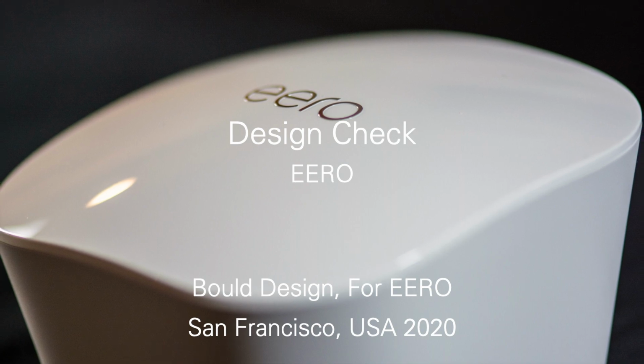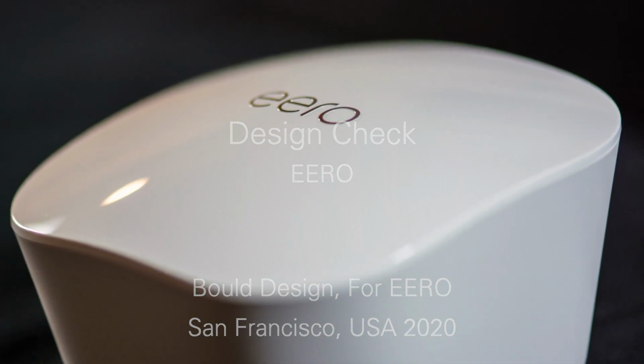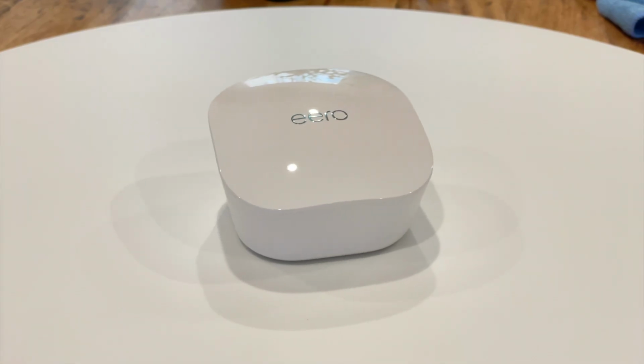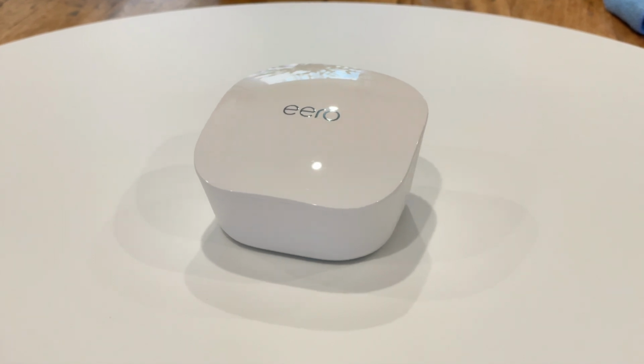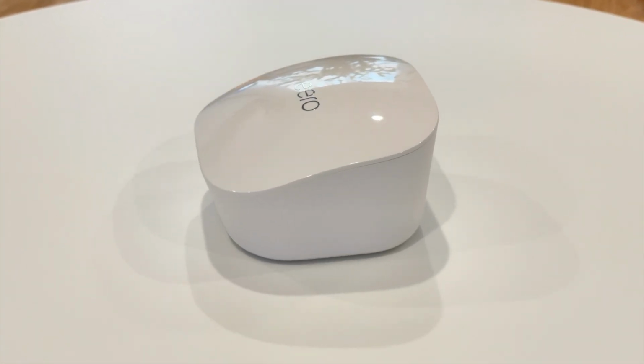Eero is a mesh Wi-Fi router system. You can instantly increase the range of Wi-Fi in your home or office by simply plugging in an additional Eero wherever coverage is missing. No wires necessary. This dramatically simplifies what was once a very complex networking challenge, connecting multiple routers within the same Wi-Fi network.